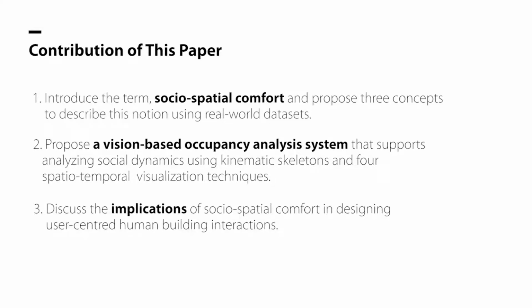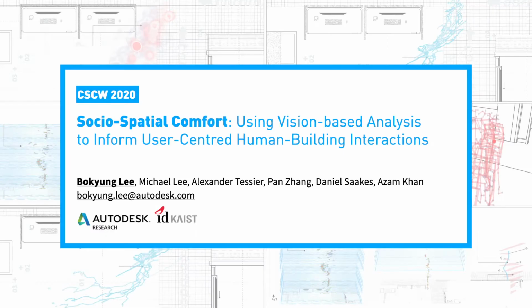This concept explains that socio-spatial comfort cannot be estimated simply by visibility-oriented privacy metrics or static proxemic distance. Rather, it is based on the correlational mapping between human social perceptions and microspatial zones, which can only be derived from the real data. Second, we propose a vision-based occupancy analysis system that supports analyzing social dynamics using kinematic skeletons and 4 spatio-temporal visualization techniques. Third, we discussed the implications of socio-spatial comfort in designing user-centered human-building interactions and open-source our footstep data for future researchers. Thank you for listening.